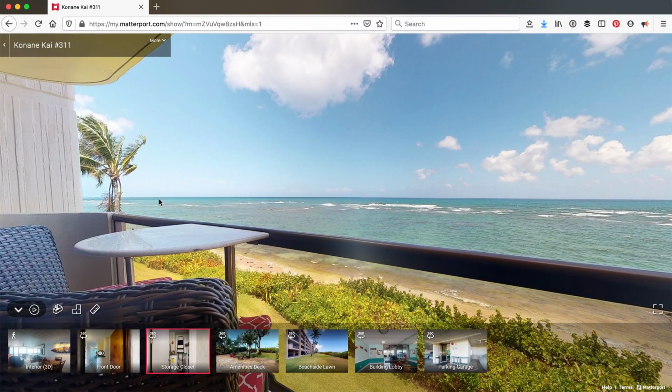You can't really see it from the Matterport tour, but if you stick your head out and look out to the left, you can see all the way across the rest of Wailua and out to where basically the shore juts out for Dillingham Airfield. Dillingham Airfield is a popular spot for skydivers.